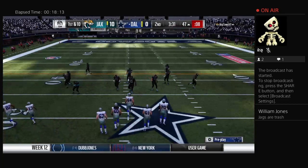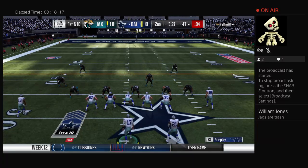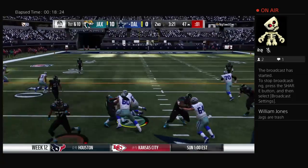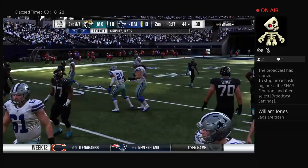This offense finding its legs now. Here's another 1st and 10. They'll run it now out of the gun. 3 yards on the pickup there, and it'll be 2nd down.